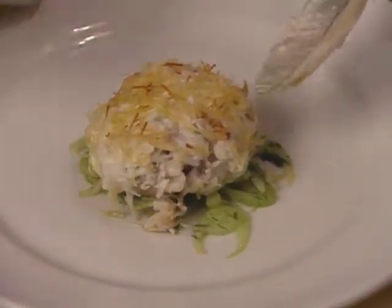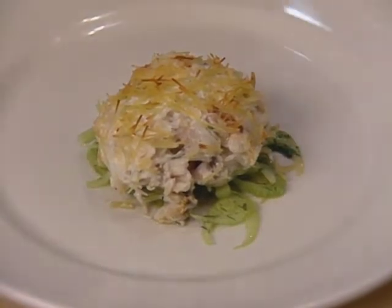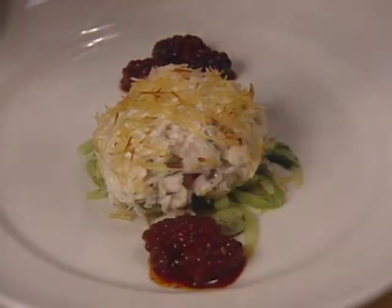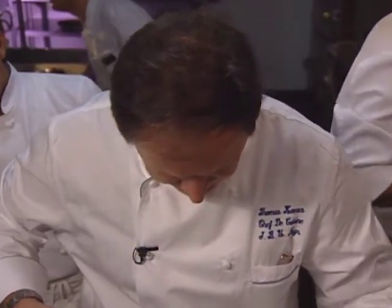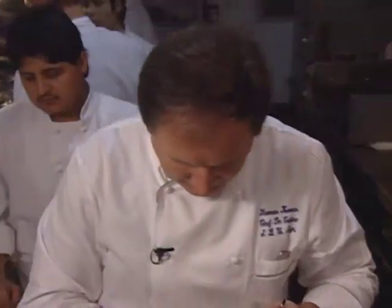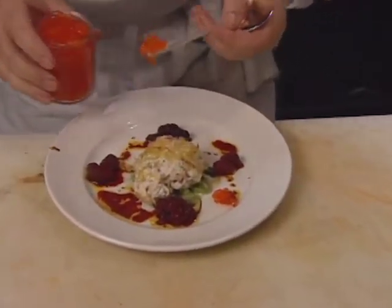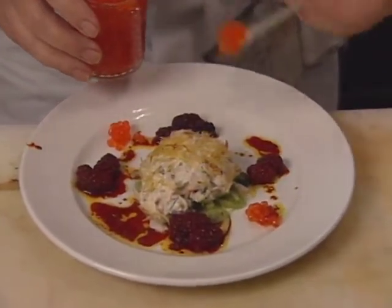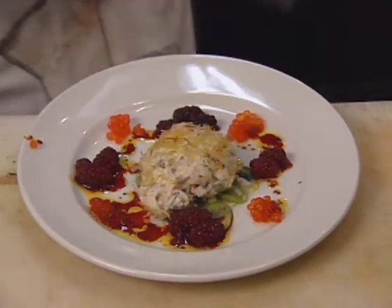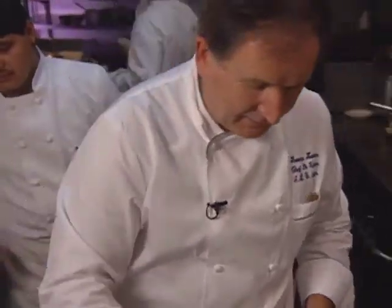Put the crab meat in the middle. Put some salmon caviar in it. And finish it with the fennel.